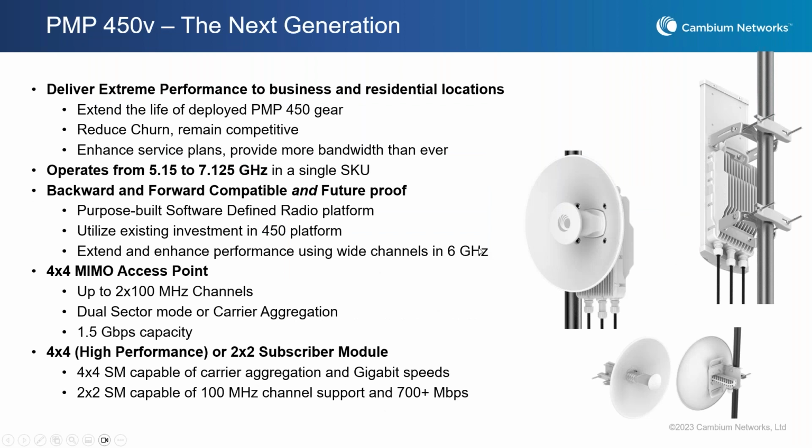So what is the 450V? Well, it's the next generation of 450 hardware. It will be backward compatible with all versions of 450 in 5 gigahertz. It'll also be forward compatible with everything we release in 5 or 6 gigahertz for 450. So we say backward and forward compatible. Again, it's operating from 5 through 6 gigahertz, so 5 to 7 in one SKU. It's designed to support migration and expansion into 6 gigahertz.